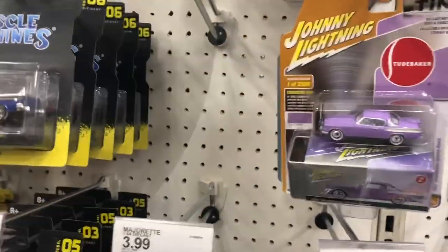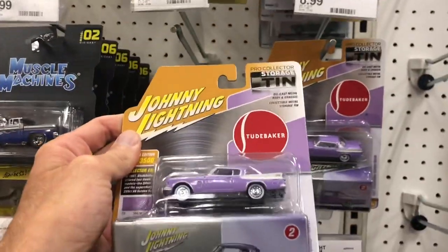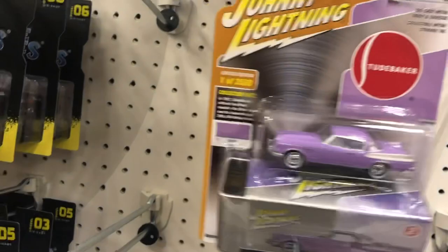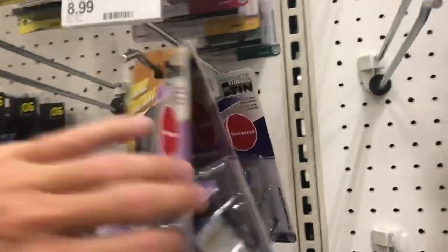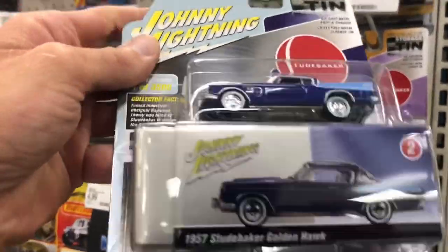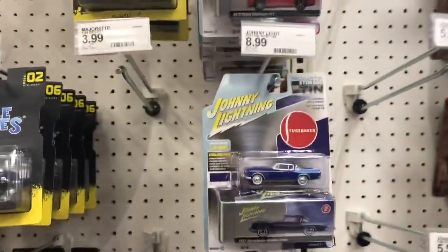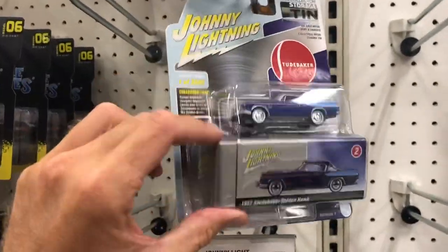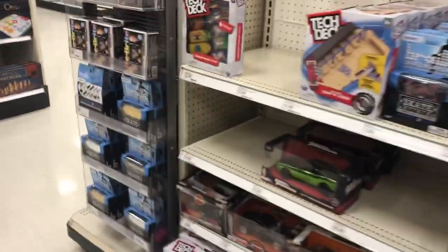Let's see. That back. Studebaker Golden Hawk. There's a couple of those. Really cool stuff. Last but not least is another Studebaker Golden Hawk, just a different color. Blue, that's pretty sweet. Very cool by Johnny Lightning, come with that tin can case. Definitely cool. Other than that, nothing doing, so. Oh!